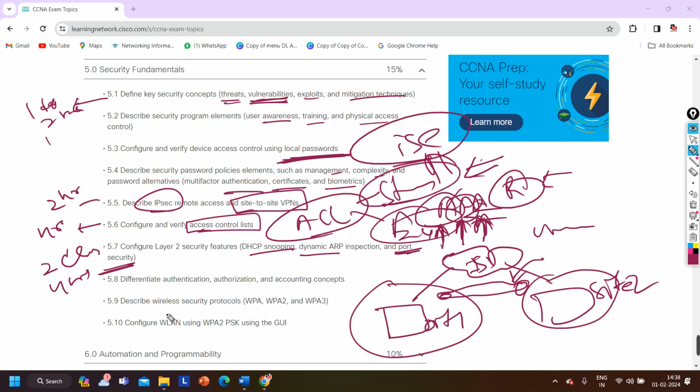And after that, you will learn some types of password security protocols, which provide a strong password. We have multiple types of protocol: WPA, WPA2, WPA2 personal, WPA2 enterprise, WPA3. You have to learn all these protocols one by one. When I access a controller like WLC or access point or wireless home router, I will show you all these types of protocols and how to configure them, everything. Then the next topic is configure WLAN using WPA2 personal using the GUI. We will perform a lab on it.